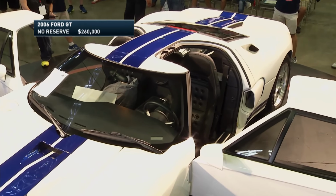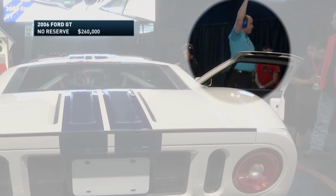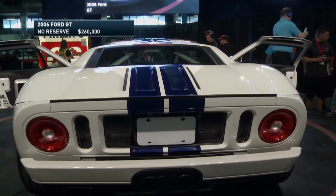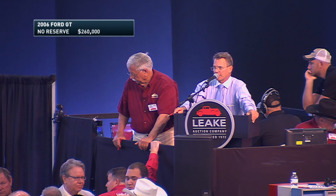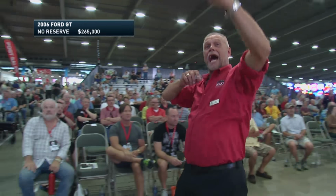And I've got 260. John's in at 260. John is John Conlon, Lake Auction's official liaison for phone bidders. 265, ladies and gentlemen. Don't say you didn't have a fair competitive chance in the marketplace. At $265,000, get ready to roll the car. At 265, I got it. Now 270.